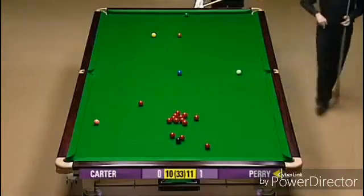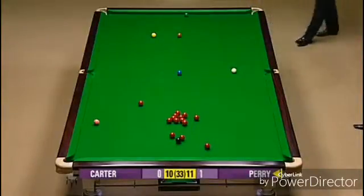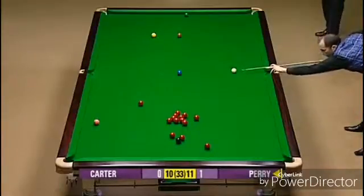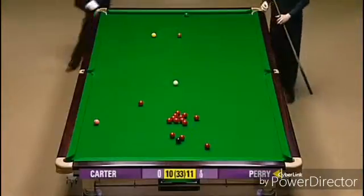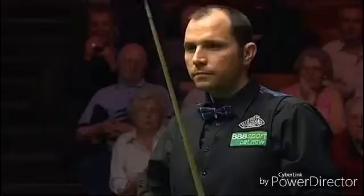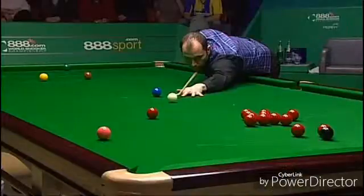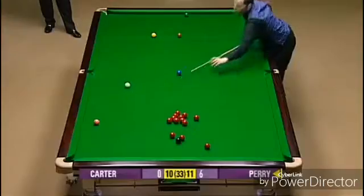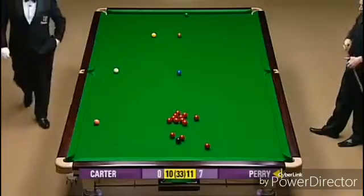Oh, he's got a great chance now of developing the black. If he can get on the red that's just to the left in such a way, he can pop that and bring the black into play. Hadn't got the angle to do it this time, but he will have in a couple of shots' time. Can do it now, I feel. Well, no, he's finished a bit straight.